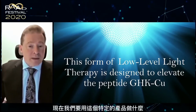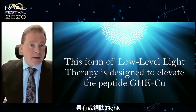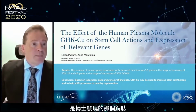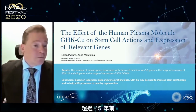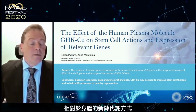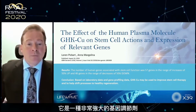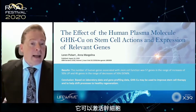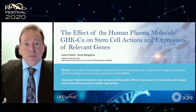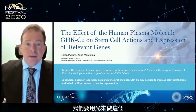Now, what we're going to do with this specific product is look to elevate the peptide GHK-Cu, or copper peptide. What makes this such an interesting study is that copper peptide, which was discovered by Dr. Loren Pickart more than 45 years ago now, has a few very interesting features relative to the way the body will metabolize things like amino acids, functions on the heart, the brain, but also specifically, it's a very powerful gene modulator, and it can activate the stem cells, cause them to proliferate. So we want to look at elevating copper peptide as a means to improve stem cell activity. And instead of giving an injection of copper peptide, we're going to do this with light.